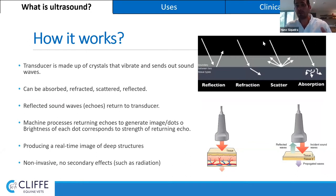So, like I was explaining, these are the transducers, or the probes that we use in our ultrasounds. They're made out of these small crystals. So there's hundreds of these crystals in the probes that send out waves. And these waves can be either reflected, refracted, scattered, or absorbed. So the waves that are reflected are the echoes that we can actually then receive in the probe.